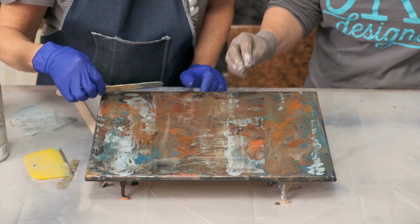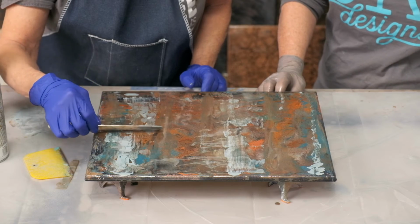I like how it's just dragging. I love that. I did one on a fireplace hearth like this, and their fireplace was stone, and this really is a good finish on that.